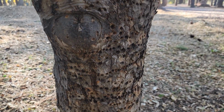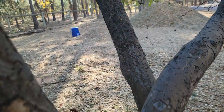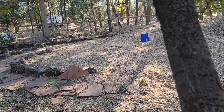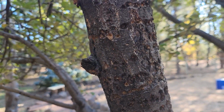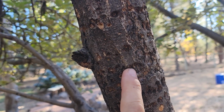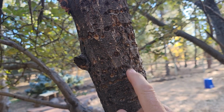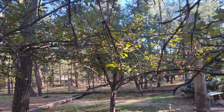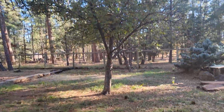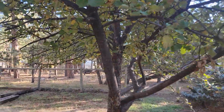I'm ignorant here. I'm going to have to research this. But these trees have to be like buku years old. Yeah, look at all that. It's really weird. Bug, beetle, perhaps the bark. I don't know. I'm ignorant. I will learn though, and I'll update you.